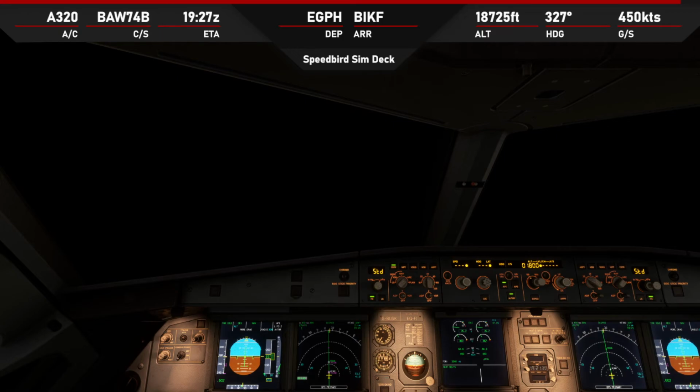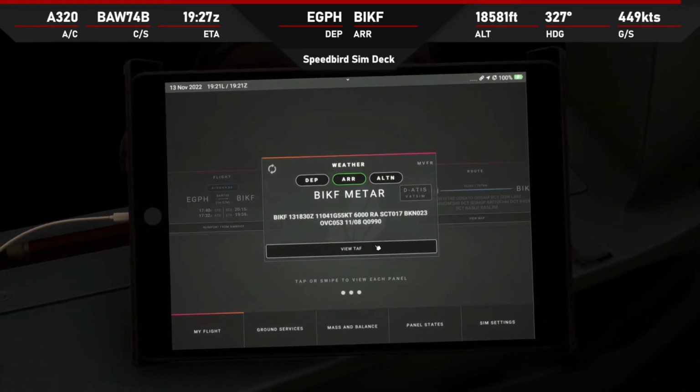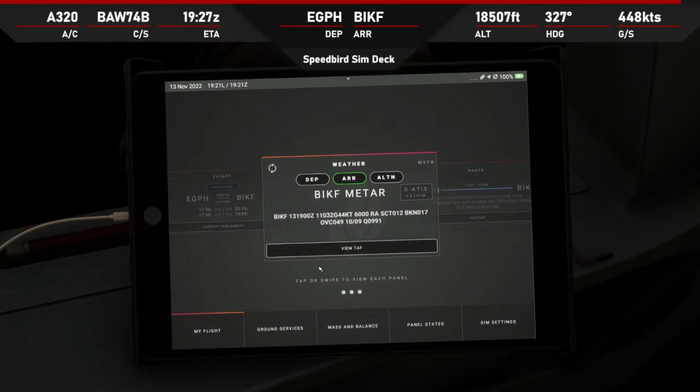Check. Okay, just let's do one final check. Let's refresh this just to make sure. Has anything changed? Yep, it's at 700. It's now changed. It's 110 at 32 knots, gusting 44, that's plus 10, and the QNH is 0991. Good job, we checked.